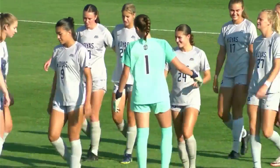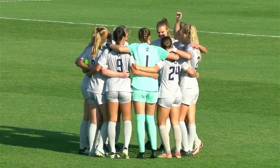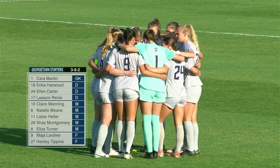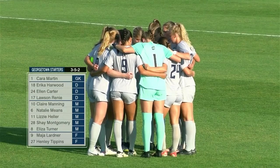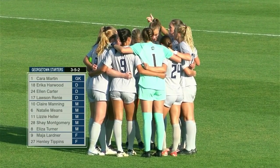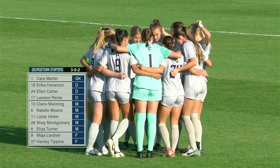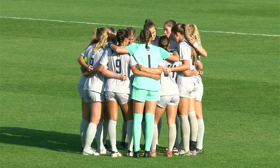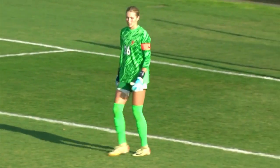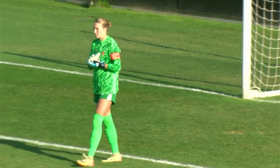Martin gets the start again. She has started all but one game this year, and Karpenko, the former Harvard Crimson goalie, has relieved her every game. Here are how the Hoyas line up in front of her. They'll play a 3-5-2, so a three-back set for Dave Nolan in his 21st season at the helm of the Hoyas. And for the Tigers, it's been consistent in net all year under 10th-year head coach Sean Driscoll.